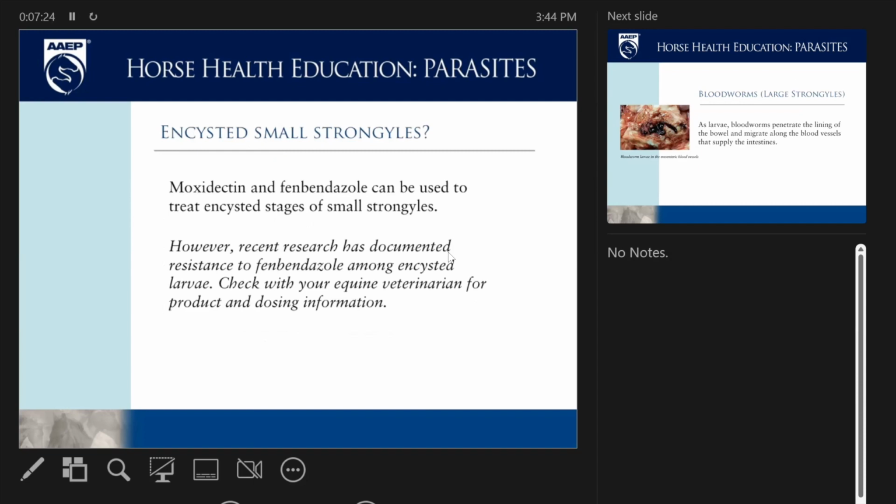All right. We've got a few drugs that actually can help with those encysted stages. Our standard pyrantel and ivermectin will not get them when they're hanging out in the intestine. Our moxidectin and high doses of fenbendazole used over multiple days can kill those off. But really we've seen so much resistance to fenbendazole, I don't use it anymore.